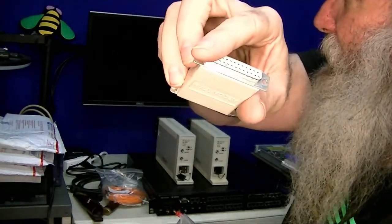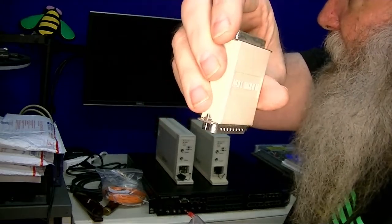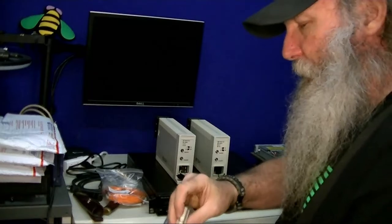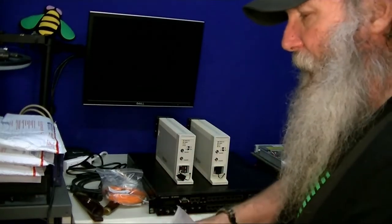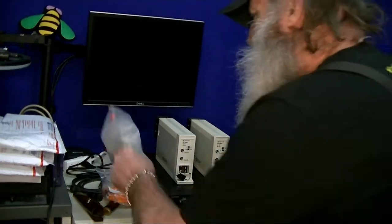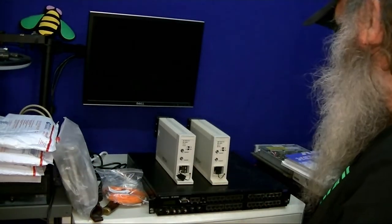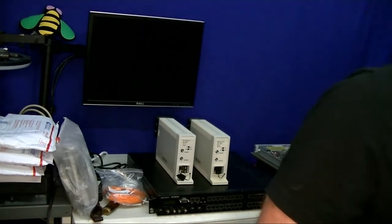Get that where that ring light really just kind of washes out the embossing. But I probably need to pick up a 9 pin to 9 pin of the right connections for consoling into these units, and including over here to my 8275 at some point as well.